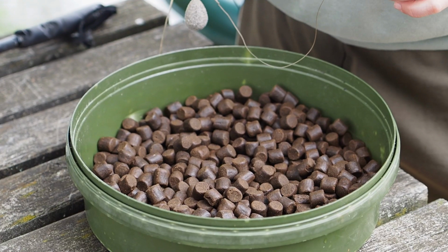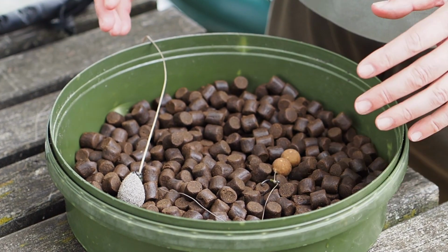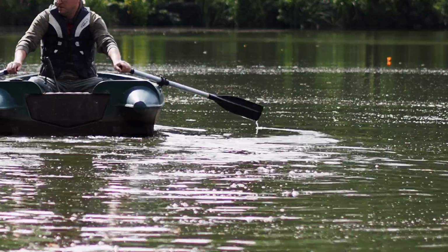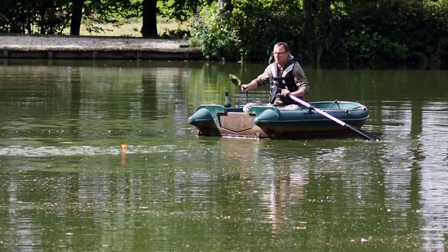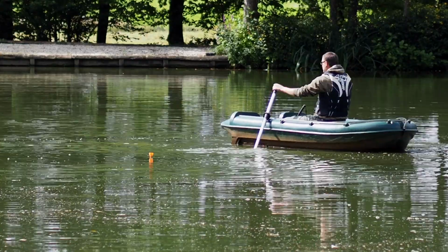So the perfect way of fishing that for the big cats is just that rig over the pellets on a nice tight spot. If you've got access to a boat, then getting that bait in a nice tight spot is really easy, but if you haven't, you can fish a nice tight trap like that in the margins.